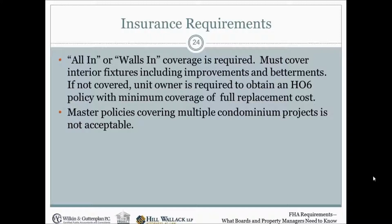Master policies covering multiple condominium projects is not acceptable. However, we have had experience where there is a project which contains a master and sub-condominium associations covered by a single policy, and approval has been obtained. But it meant getting endorsements so that we proved to the FHA that the particular association in question had 100% replacement coverage, had all the appropriate coverages.